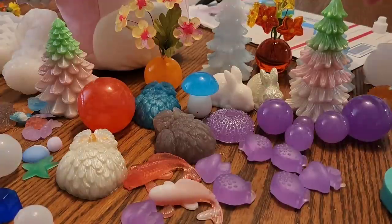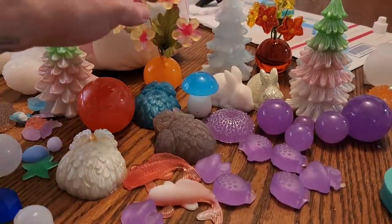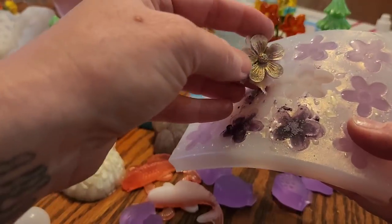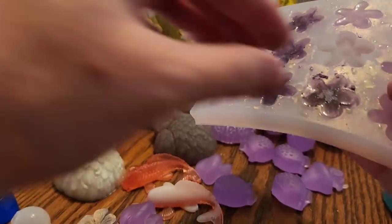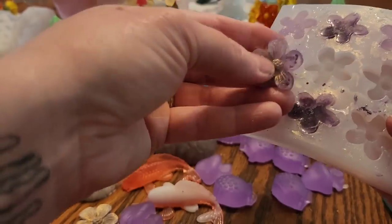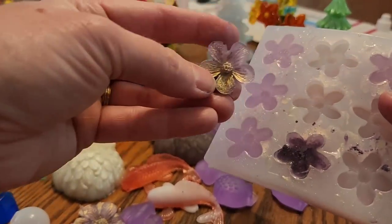And then I made flowers to make another one of these, so I decided to try purple flowers. This is the powder I dripped on top and swirled it in. And then I also painted it with the powder. So it is kind of shimmery on those. And I needed five, because the original had five, so I'm making them with five flowers.